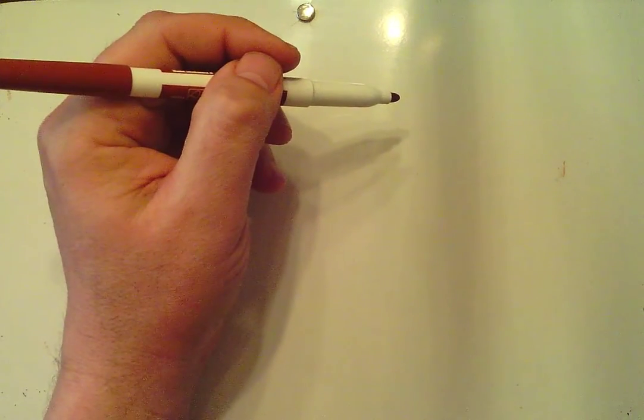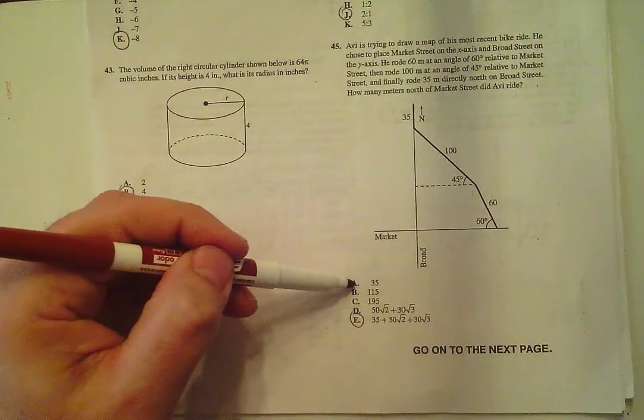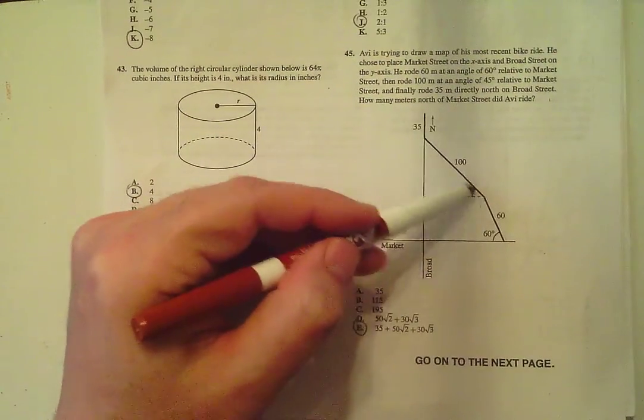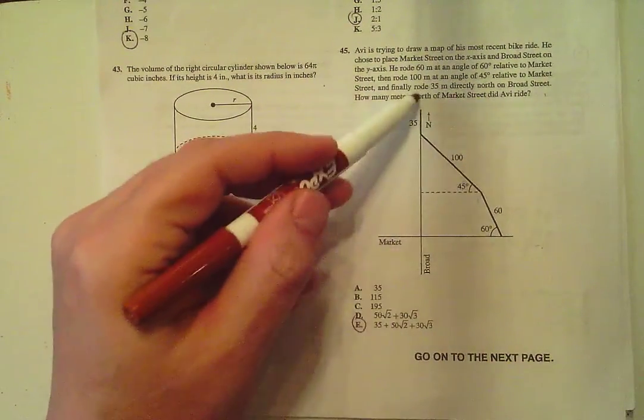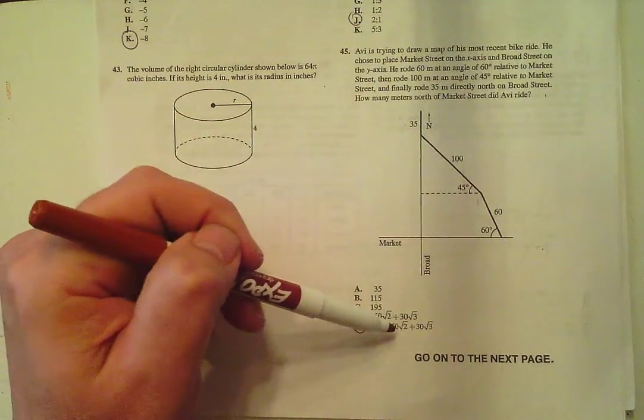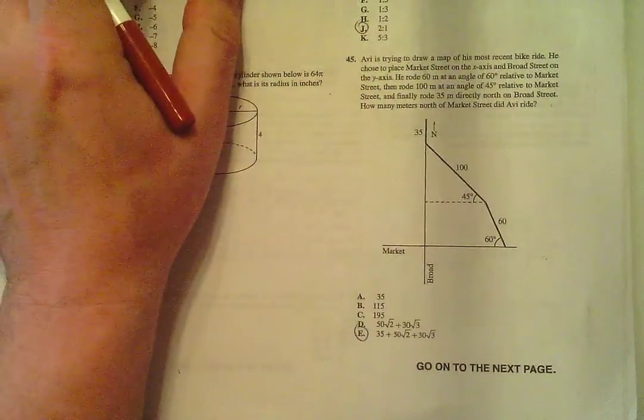45. Okay, so I think there's really only two choices here. If we read this problem carefully, notice it says, and finally rode 35 meters directly north. So look at our choices. This one has a 35, and this one has a 35, plus some other stuff. Well, look at his trip. Avi rode his bike a bit. 35 was part of the trip. Well, 35 plus some other stuff. So E is going to be my answer there.